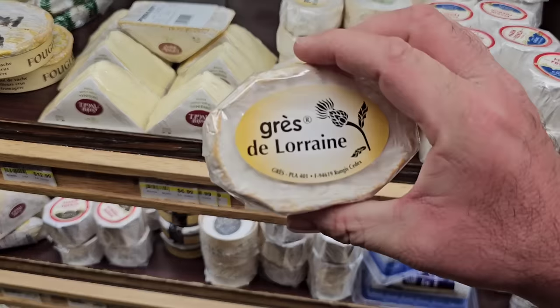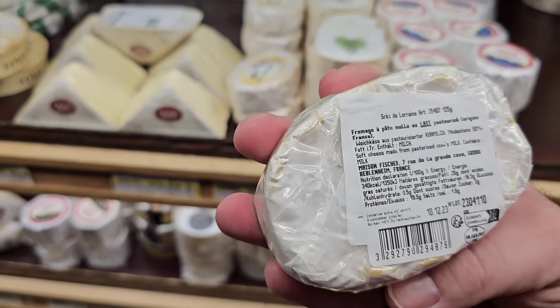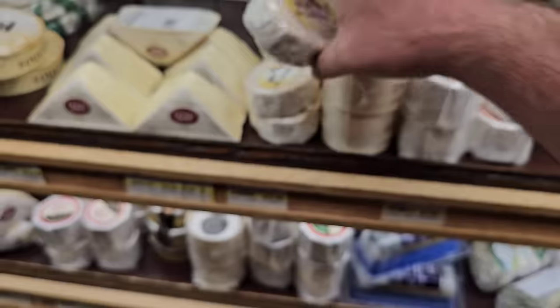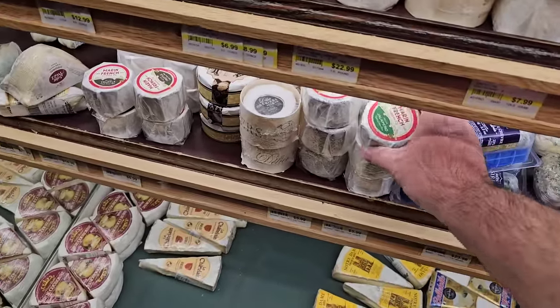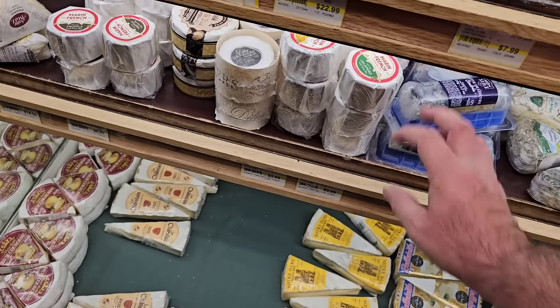This one here, let's see. I'm not really sure where that's from. I don't know. All different kinds of options here, though. A lot of these little French. Oh, this one's got jalapeno in it. That one's $5.99, so a little cheaper.